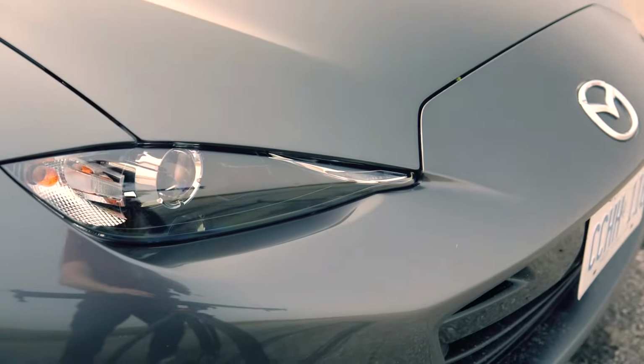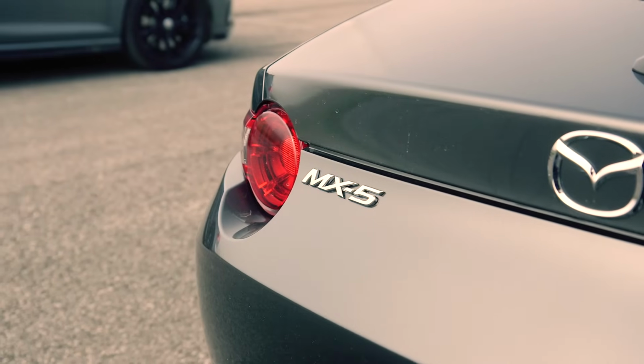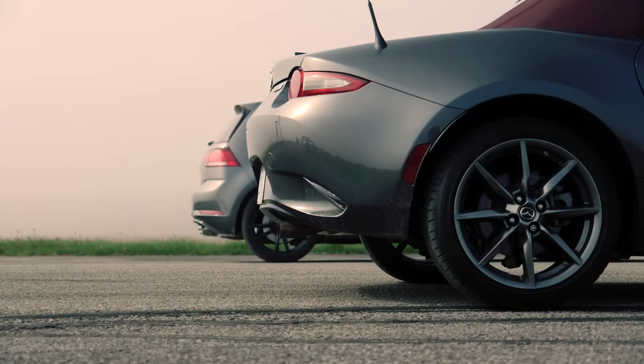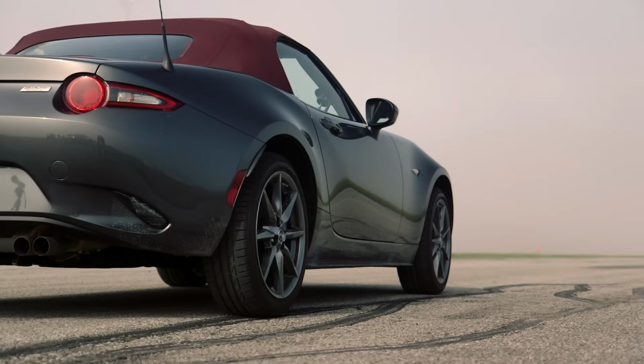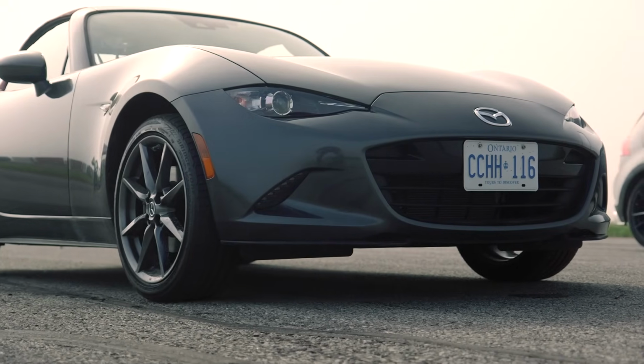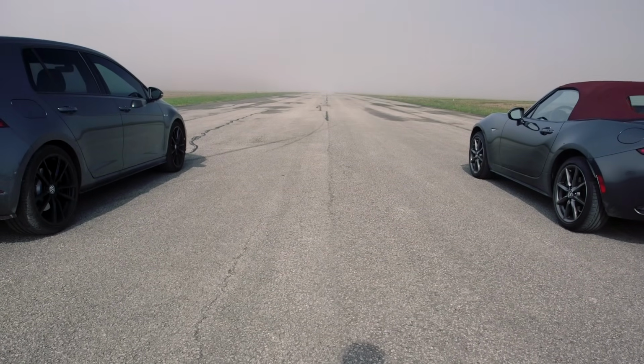Even though the 2019 MX-5 now has a 7,500 RPM redline and a bump to 181 horsepower with 151 pound-feet of torque, it still has much less punch for the price in a straight line. But it's a Miata, so it's light and agile and fun. So with a philosophy of simplicity, it's still going to attack the drag strip.